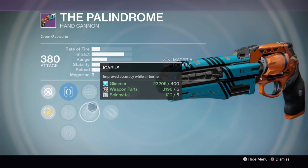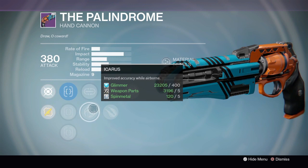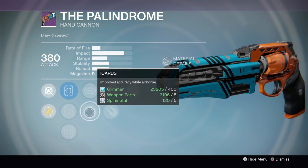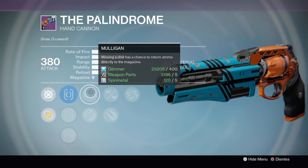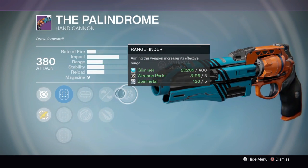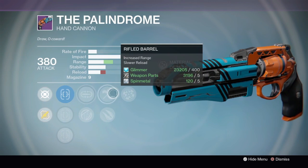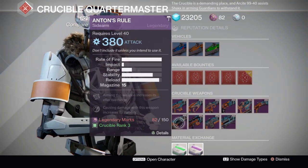It might be missing one, maybe two perks. Maybe one of the scopes is different and the Icarus might be different. I'm not too sure. I don't remember Icarus being on it exactly. But I do remember the Rangefinder, the Explosive Rounds, and the Mulligan, and the Rifled Barrel. I'm pretty sure this is the exact same roll that it used to be. So, yeah, pretty cool. Now, next up, we've also got the Anton's Rule.